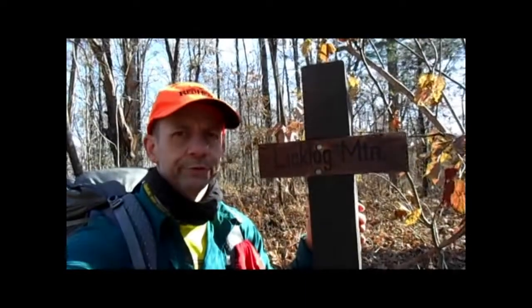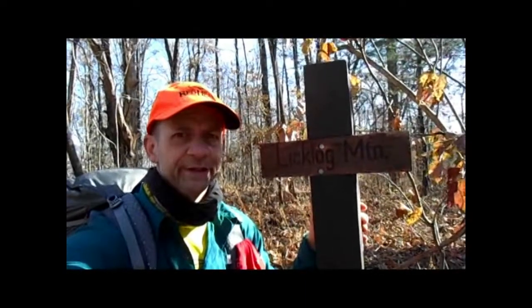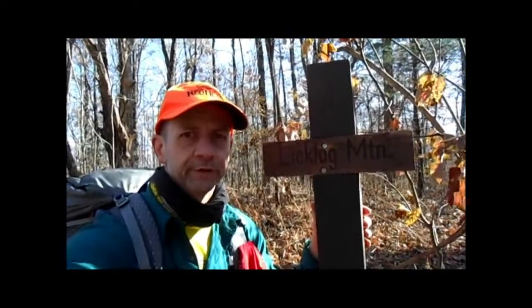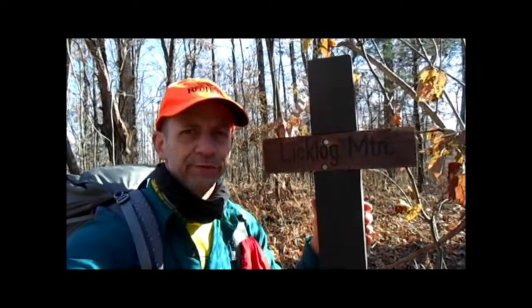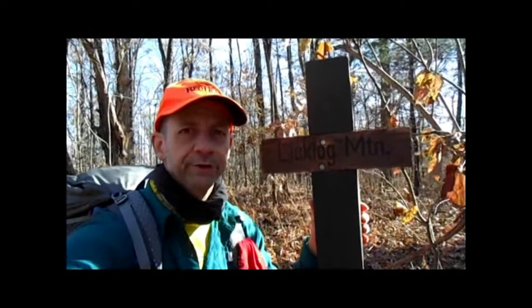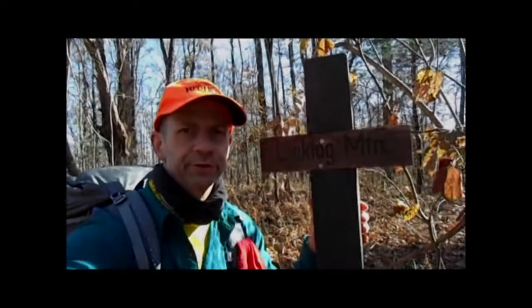It's about 2:15. It's Tuesday, and as the sign says, I've reached Lick Log Mountain, so now I'm just going to keep going and find somewhere to camp. Probably 4:30, 5 o'clock when I've still got a little bit of daylight. So let's see how far we can get before we end day 2.